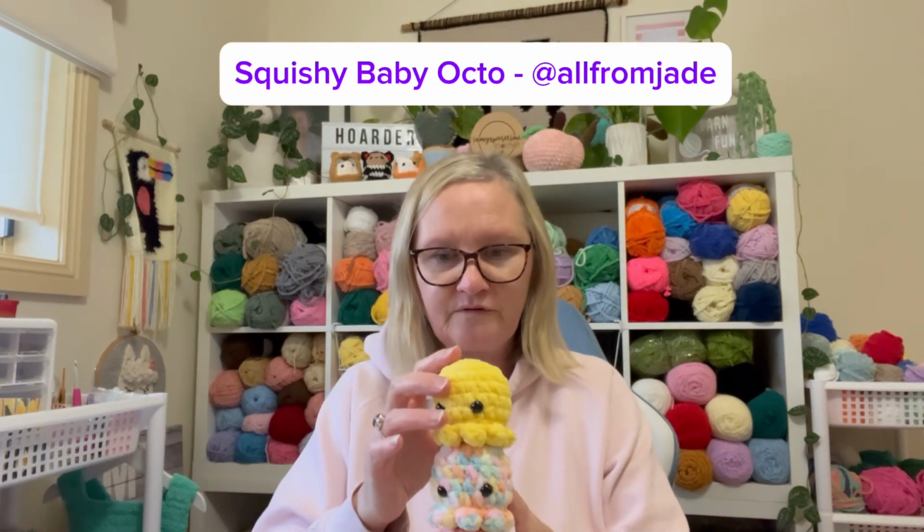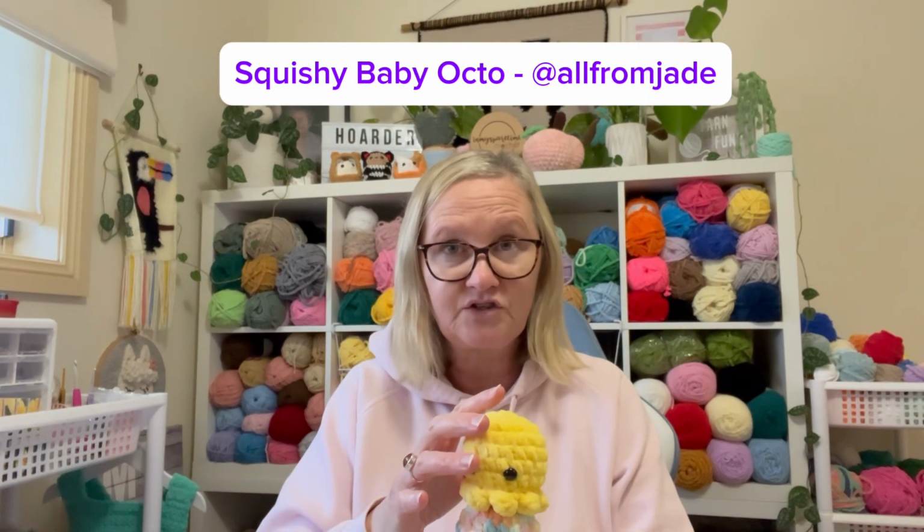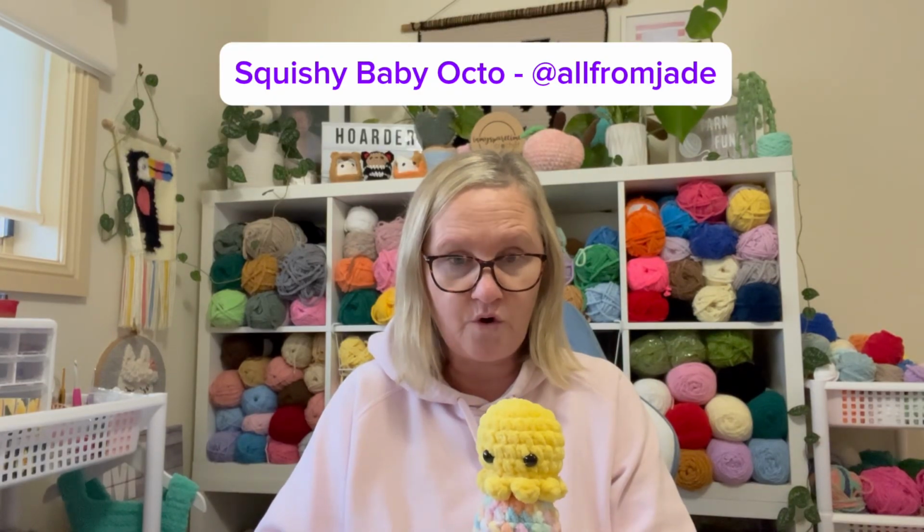Coincidentally, Tammy, who was one of the lovely ladies that tagged me, her octo pattern is normally my go-to one, but these ones, I believe, are a little bit quicker and they are definitely very cute. So this is the Squishy Baby Octo free pattern from All From Jade on Instagram, and I'm going to try and balance them because I made 4.